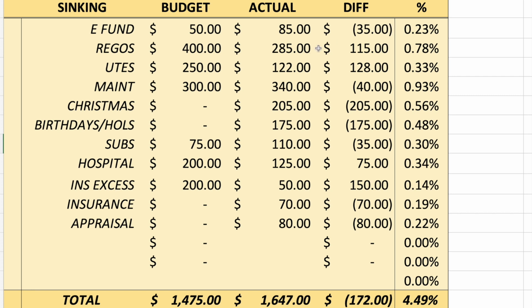Registrations, because we did have the motorcycle drop off, and then also our son has taken over ownership of his registration as well for his vehicle. That dropped down to $285. So you can see a little bit of the savings here, but it evens out kind of in the long run. Utilities, one of our utilities has changed from being quarterly to being monthly. So we're just absorbing that into tracking it as an expense each month. So that has been dropped to $122.